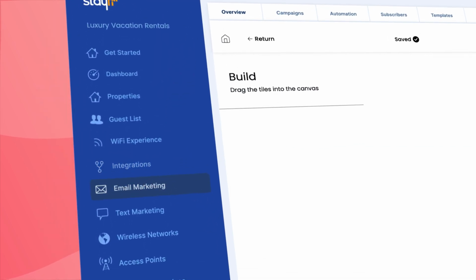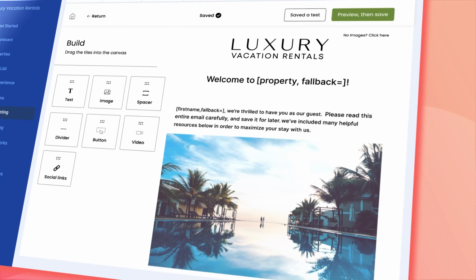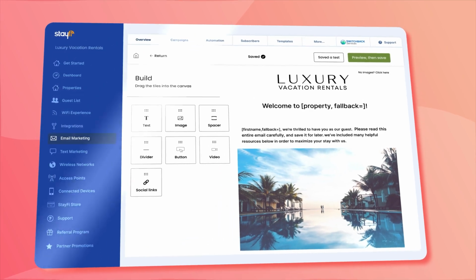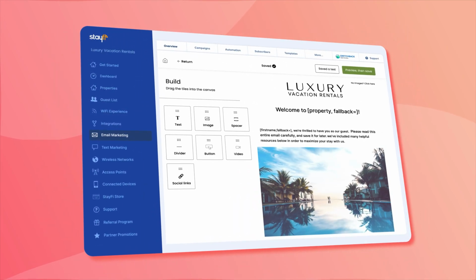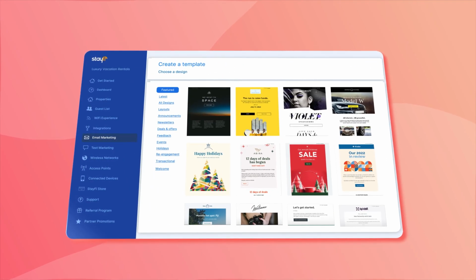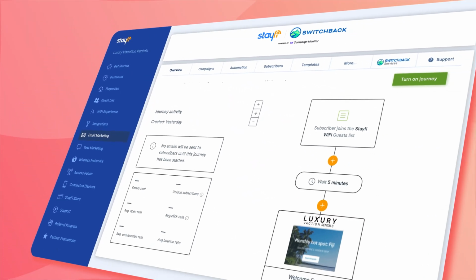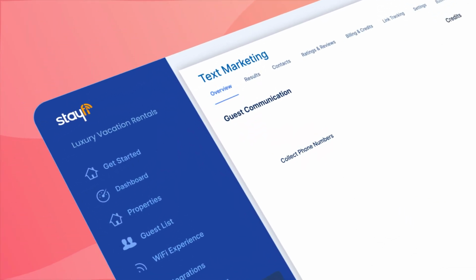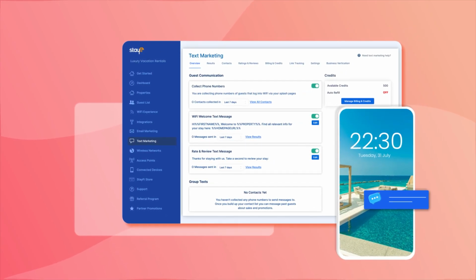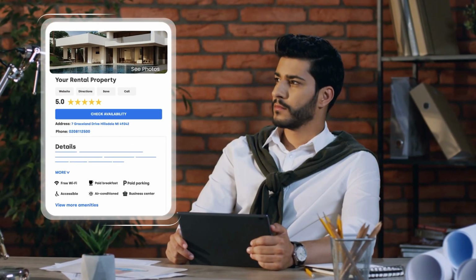Empower your marketing with StayFi's email and SMS tools. Build real relationships with guests that enhance guest loyalty, increase direct bookings, and generate more positive reviews, all while cutting out the middleman. StayFi offers customizable email templates for every occasion and drives engagement with automated email journeys tailored to each guest. Our SMS tool boasts unbeatable 98% open rates, allowing you to welcome guests, send stay enhancements, and even screen reviews to ensure your public image remains top-notch.